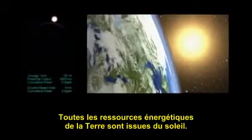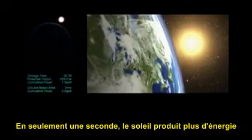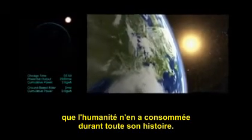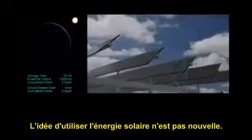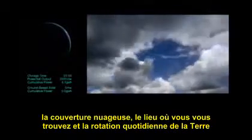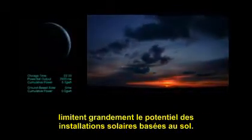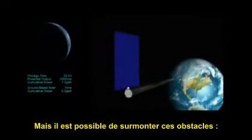It begins with the sun. All of the energy resources on Earth come from the sun. In just 1 second, the sun produces more energy than has been used by humanity through all of history. The idea of using solar power is not new. Unfortunately, atmospheric filtering, cloud cover, site location, and the daily rotation of the Earth severely limit the potential of ground-based solar power. But there is a way to overcome these obstacles.